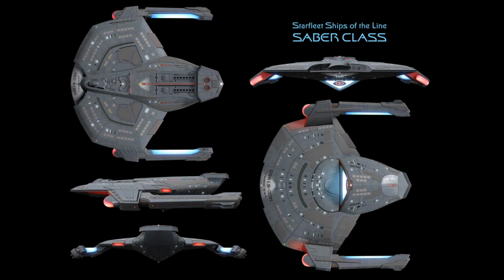The Saber class light cruiser, ladies and gentlemen, like I said in the opening, is a direct evolution of the Defiant class. It is what essentially the Defiant class became without all of the experimental features like the cloaking device and some of the other features like the pulsed phase cannons and everything like that. It is technically both an escort and a light cruiser, and it is made to be mass-produced as one of the smallest ships of its type, but also one of the most heavily armed ships of its type.